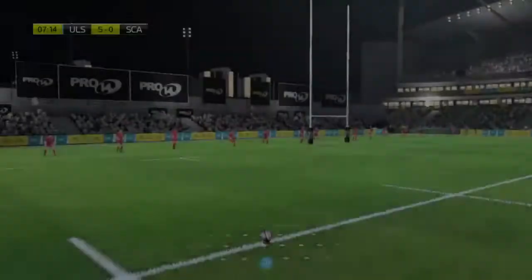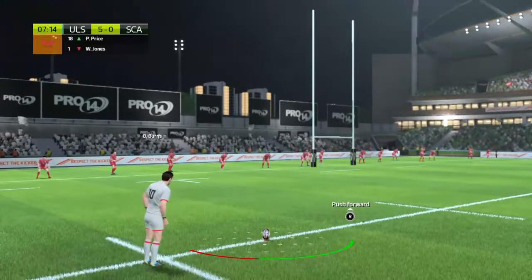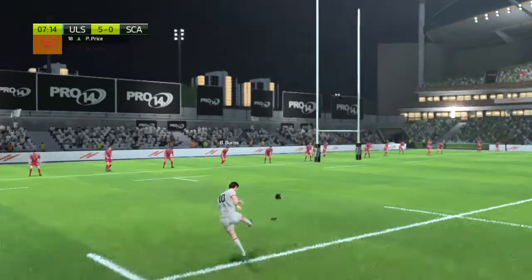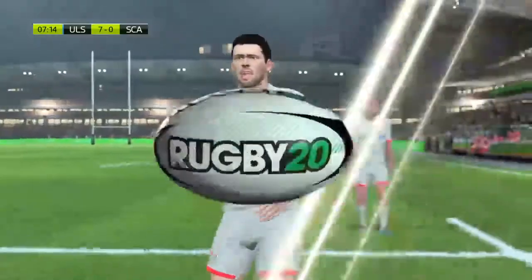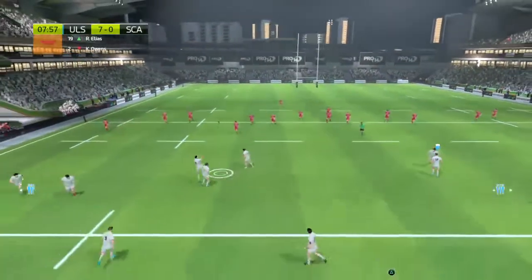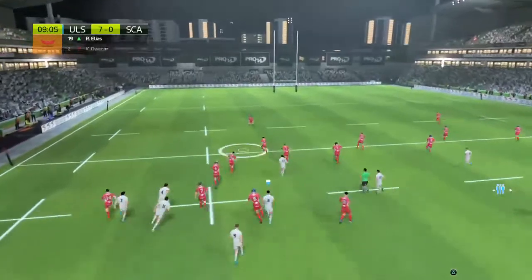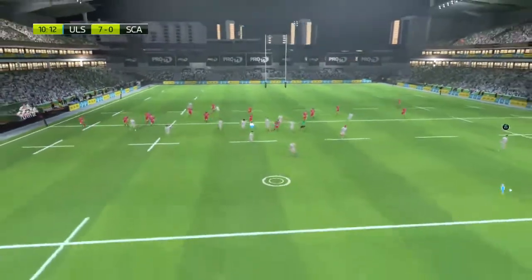Scarlets will use this timeout to make a replacement. It's Jones going off and making way for Price. It's good. There's going to be a change for Scarlets. Well taken. It's an up and under. Halfpenny takes the ball to the ground.